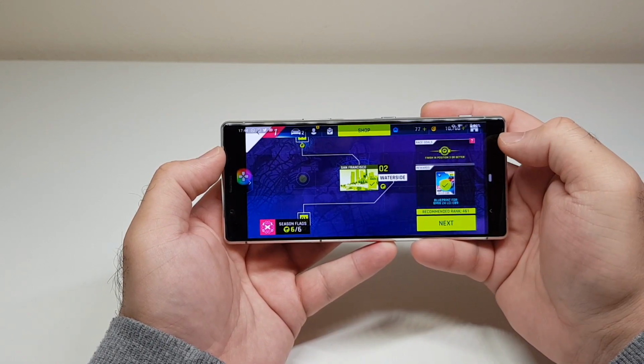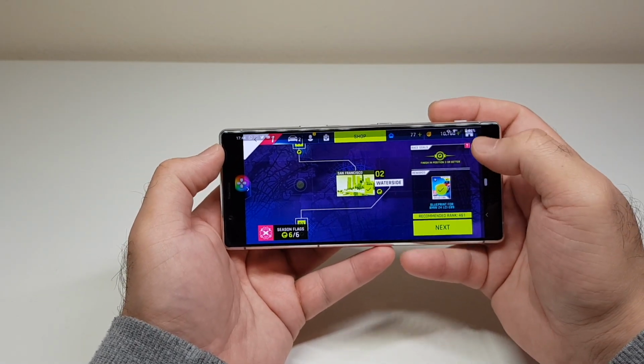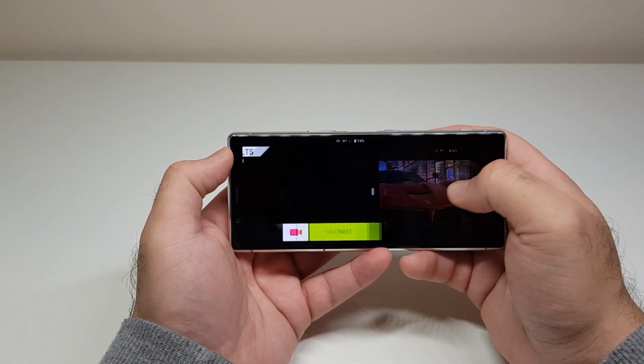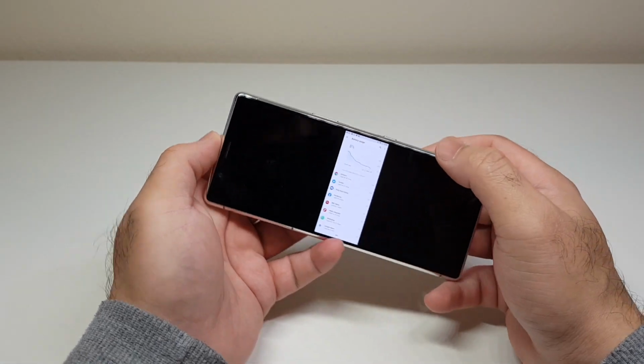And then at 17:44, as you can see here, guys, the battery was down to 69%. So this will give you an idea of how much the phone was draining the battery when it came to gaming. So not looking that bad, not the best, but I would say just around the average mark.